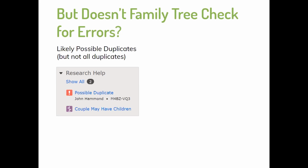I found many duplicates manually, and that is actually not a problem with Family Tree, it's a problem with the data. So Family Tree tells if two things are duplicates by seeing if they have a lot of information in common. But an example of duplicates that don't have information in common would be a child that's only connected to its parents and nothing else, no sibling, no spouse, no children. And doing the research could tell that it's a duplicate.